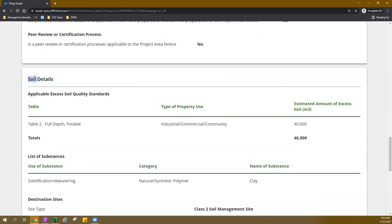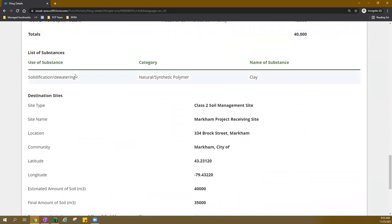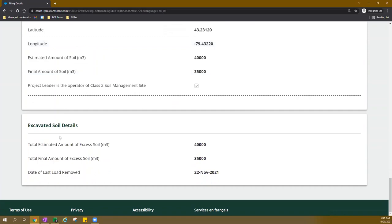Fourth section is our soil detail section. And then finally, we have our excavated soil details. So this is our final details section. So once that submission has been moved forwards to a final submission, that is when you will have the final fields entered below.